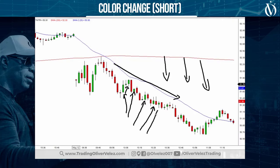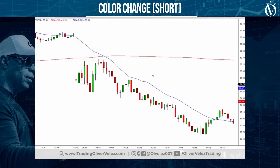All right. Who are you when the green bars happen? Do you get scared? Do you start crying? Do you stick your head in the ground and pretend like you're an ostrich? Do you get shaken out? Do you eliminate the trade? Are you weak? Are your hands weak? Or do you remain strong as long as that 20-period moving average is declining? I want my traders remaining strong.